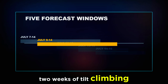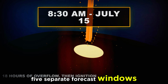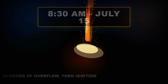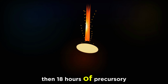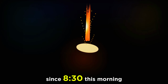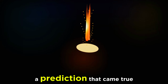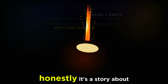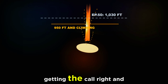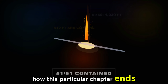Two weeks of tilt climbing, stalling, climbing again. Five separate forecast windows, each one revised as the ground itself kept changing its mind. Then, 18 hours of precursory overflow, and a fountain that hasn't stopped rising since 8:30 this morning. That's not really a story about a prediction that came true. Honestly, it's a story about scientists reading a system in real time, getting the call right, and still not being able to tell you exactly how this particular chapter ends.